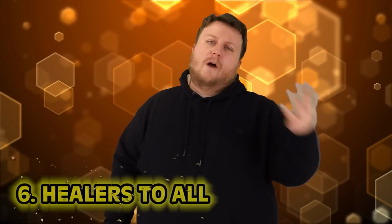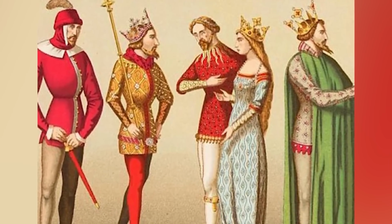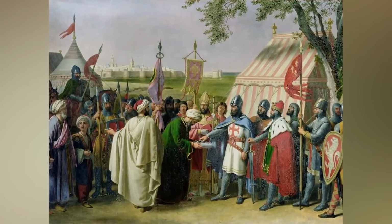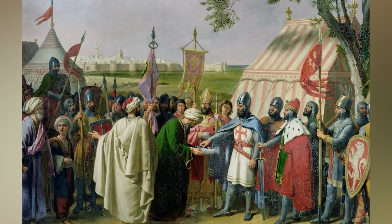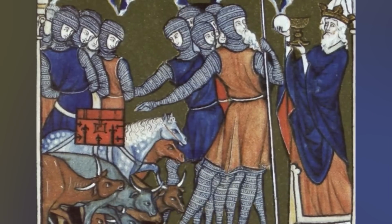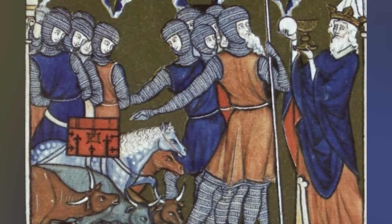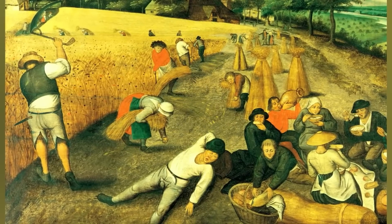Number 6. Healers to all. Despite the wealthy doing their best to stay wealthy and not to be poor, avoiding disease in ye olde times was something that they just couldn't dodge. Yes, today the wealthy live better than a lot of people, but the modern average person also lives better than most royalty of the past. Sure, they had access to warm, dry clothes, shelter, better food, hygiene, and a lot of things commoners just didn't.